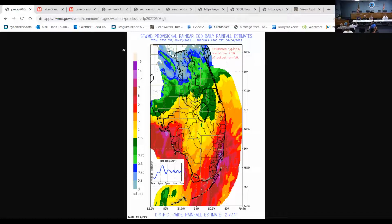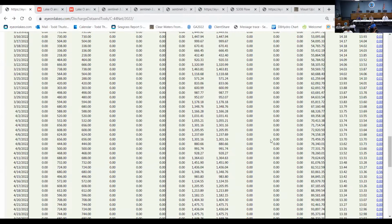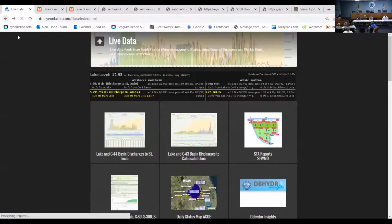Jackie has a question. She said they told us that lower area where it was really red and pink, kind of around Miami, Cutler Bay, basically 23 inches of rain. So Jackie's saying that at the South Florida Water Management District, they were saying down south in the Miami area, there was 20 inches of rain, 23 inches of rain down there.